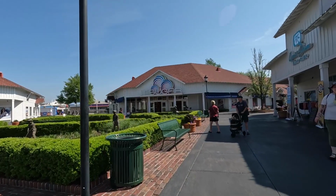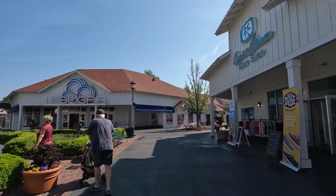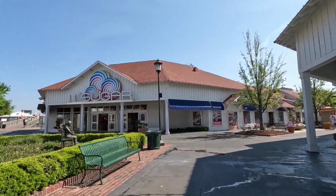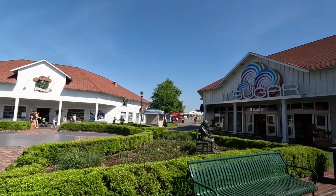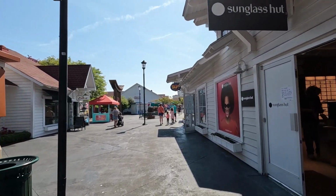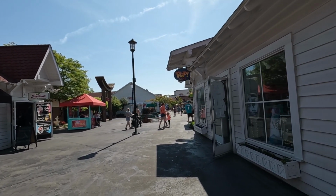And just outside of Pavilion Central, here's It's Sugar. And that's the place I mentioned earlier. And we also have the Quiet Storm Surf Shop, which is popular. And across the way is the Mole. Coming up here on the right is the Popland store. This is really popular. If you're into collecting Funko Pops, this is definitely a place you don't want to miss.